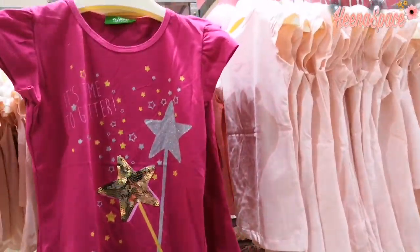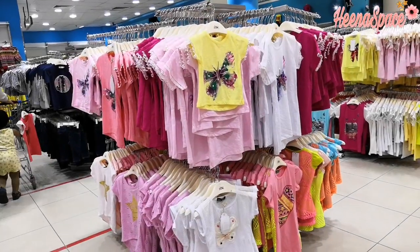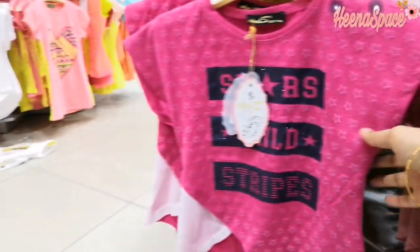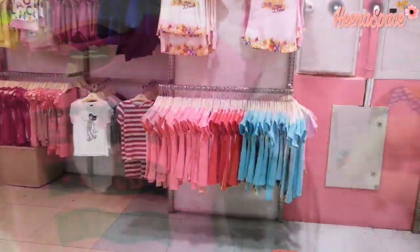You can see there are wide range of designs available here. There are lot of options to choose from. Price here is cheap, but not the quality. Quality is amazing.